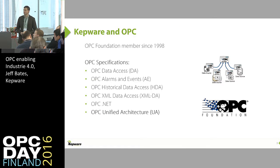Before I dive in, just a little bit more on the relationship between Kepware and OPC. We've been a foundation member for as long as we've been writing drivers. We support all of the OPC Classic protocols, and DA continues to be the primary pipe out of our product. In 2007, when the OPC Foundation released OPC UA, we initially supported that via a third-party stack to enable us to get to market quicker. But since then, as has been widely discussed today, we've seen widespread adoption and are building our own native OPC UA stack, which will improve performance and stability.